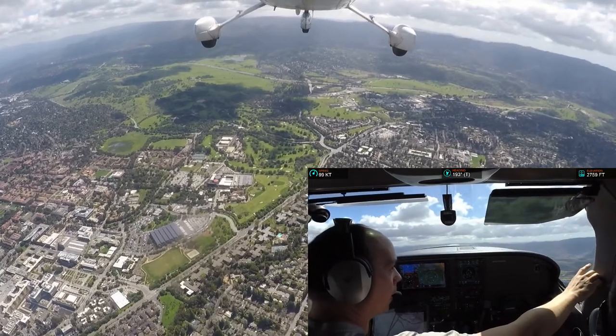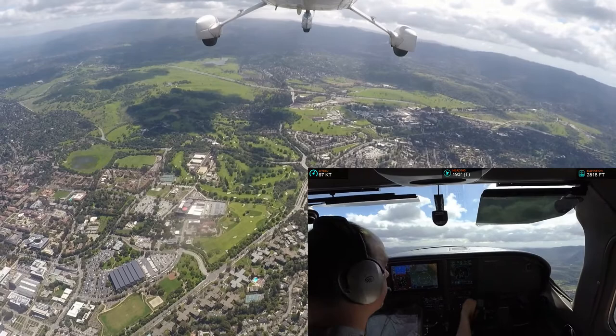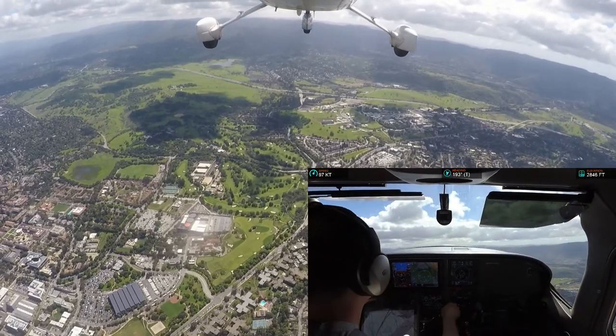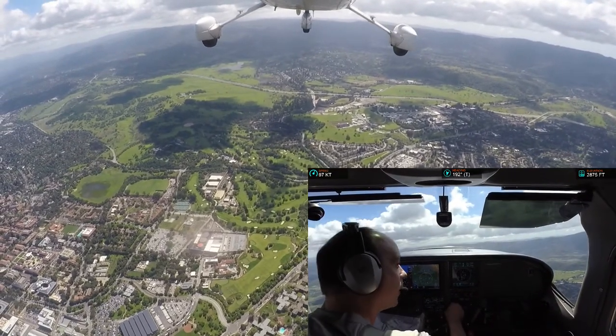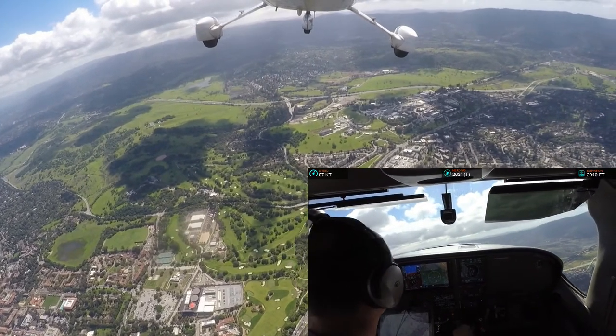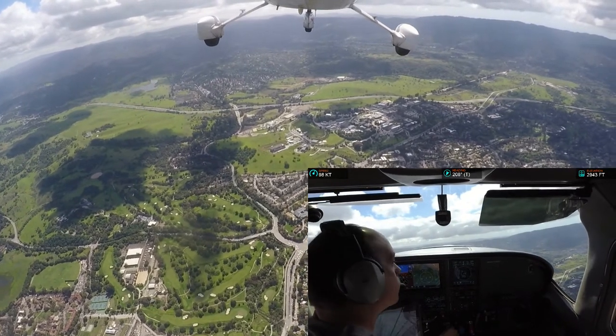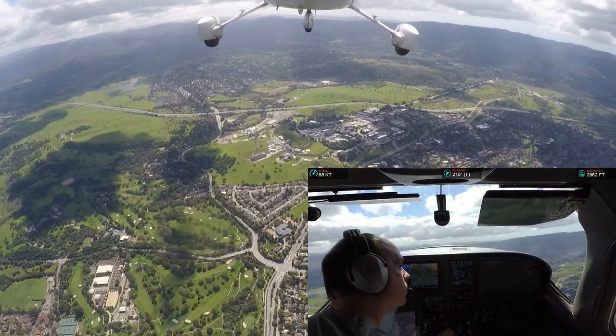2 Echo Echo has the target at 3 o'clock in sight. Perfect, 2 Echo Echo, just maintain visual separation. You can fly heading now 200 and join Victor 25. Okay, 200, join Victor 25, 2 Echo Echo, and visual separation. Thank you. Delta 2700, descend and maintain 5,000, speed 180. 180 knots, 5,000 feet, Delta 2700.